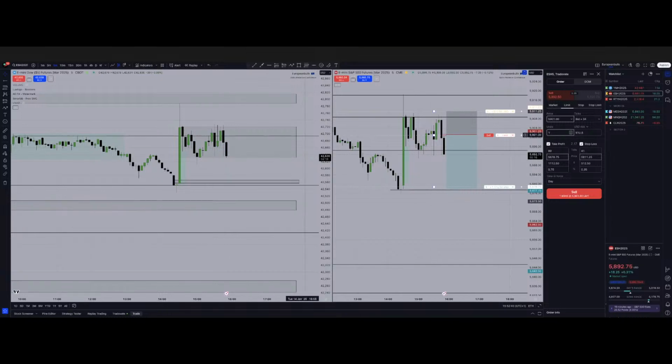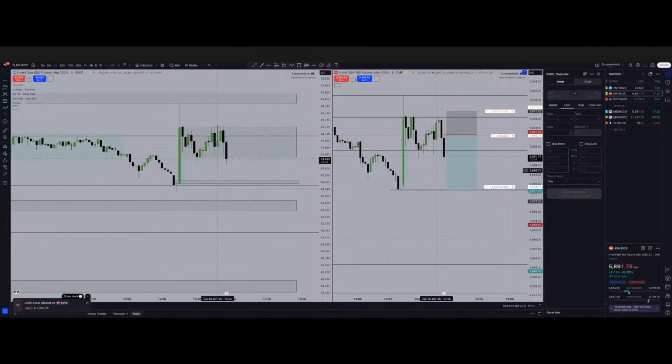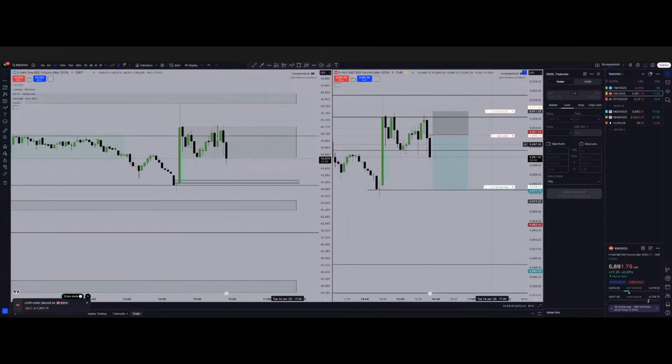Looks like it. Yep. I'll displace the order. But if the candle doesn't close below, I will remove the order. I want the candle to get closed below. Only then. Otherwise, I'm not interested.